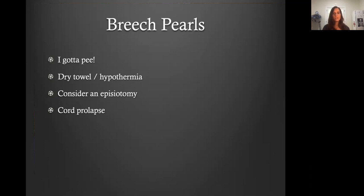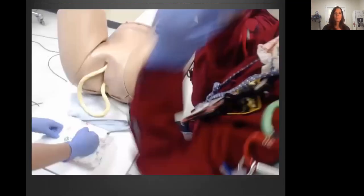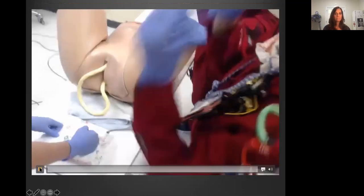So again, I had mentioned with breech that the complete or the footling breech will have a higher risk of having a cord prolapse. So unfortunately, if there's a cord prolapse, you have to do a vaginal exam, run into that presenting part and lift up. I call it the Statue of Liberty move. I have to give you a fair warning, your arm is gonna lose feeling, right? Because you're holding it up there for so long, you almost get a paresthesia. So here's a video on what to do with cord prolapse.